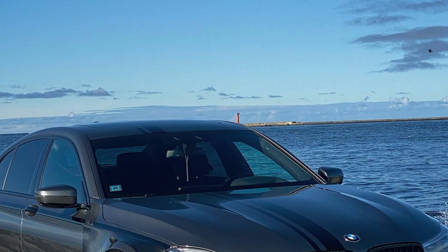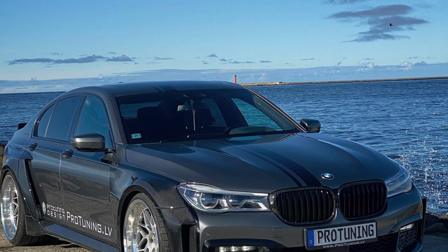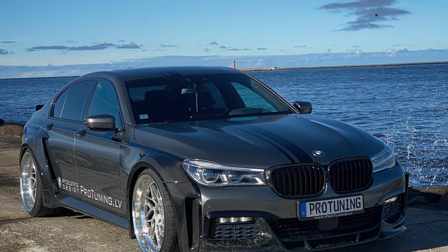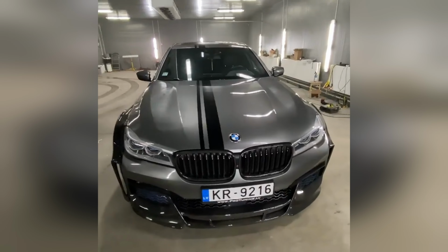As for the cost, the owner paid 9,000 euros for the wheels, 8,000 euros for the carbon fiber kit, and another 6,000 euros for the lip diffuser and rear spoiler.